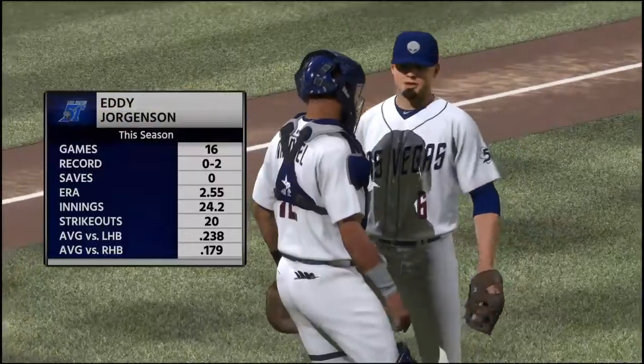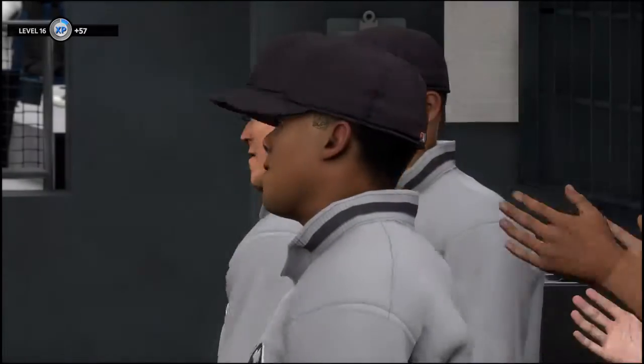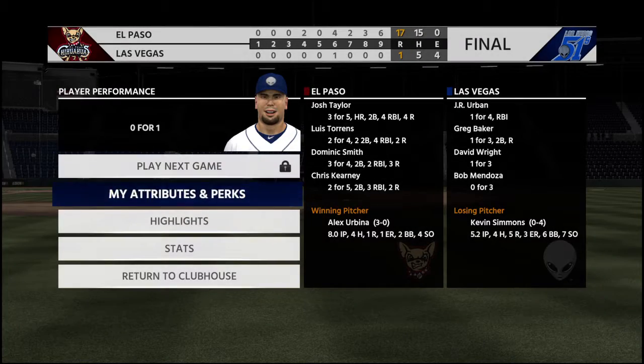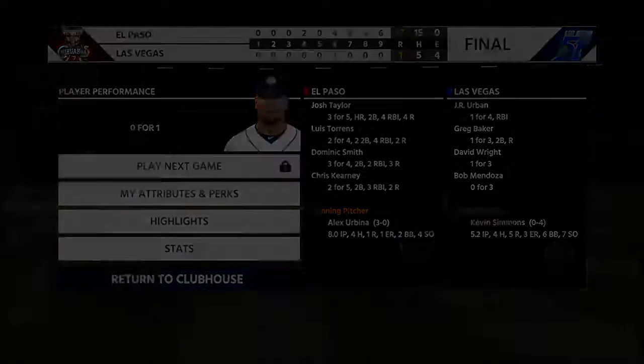Eddie Jorgensen comes on to pitch now, hoping for better results. Well, that wasn't exactly a nail-biter, but it's always nice when you can get an offensive explosion like that.